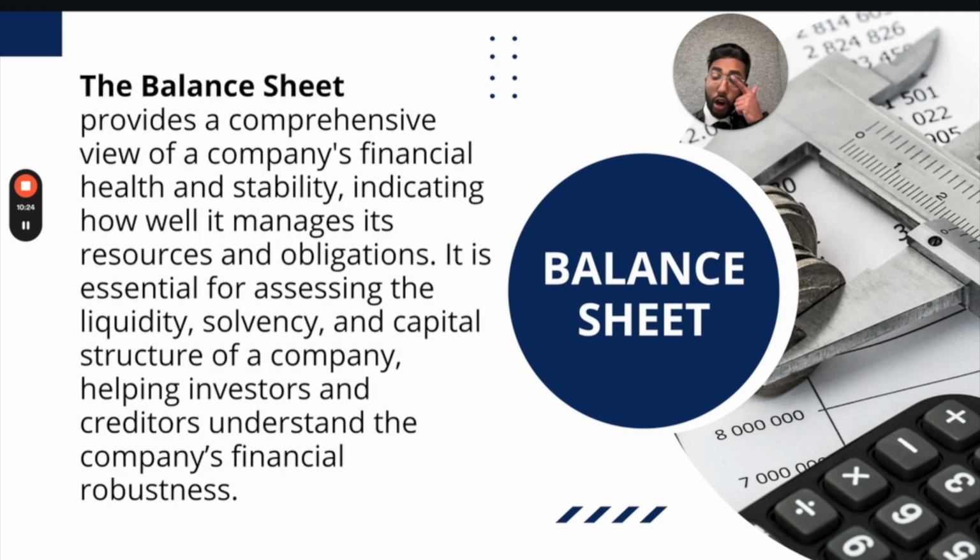So, overall, the balance sheet provides a comprehensive view of a company's financial health and stability, indicating how well it manages its resources and obligations. It is essential for assessing the liquidity, solvency, and capital structure of a company, which will ultimately help investors and creditors understand the company's financial robustness. So this is kind of the meat and potatoes of your finances of your business.